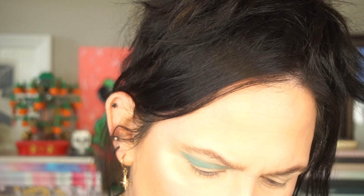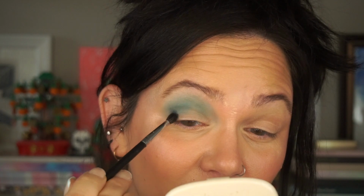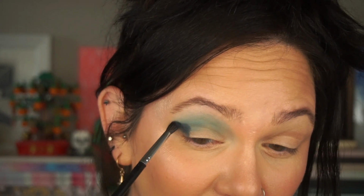I'm gonna pick up that Peacock color. And let's get that on the outer portion. I picked this up like it was my mirror. What in the world? It's been a long week. Oh, it's been such a long week. Ooh, so that is so pretty. Look how pretty that is. Ooh, I like that.